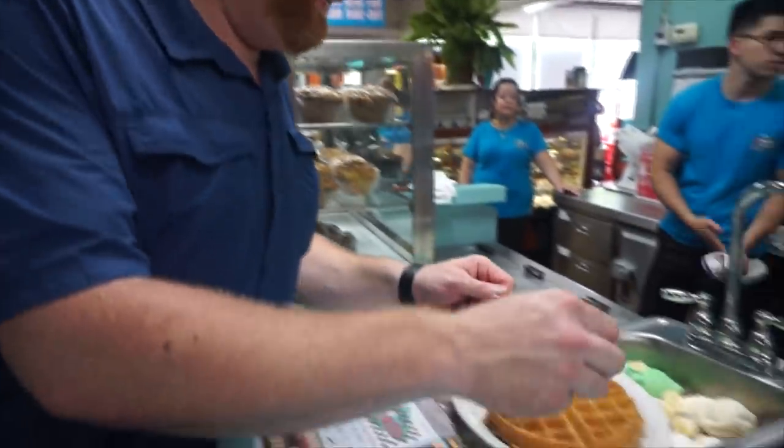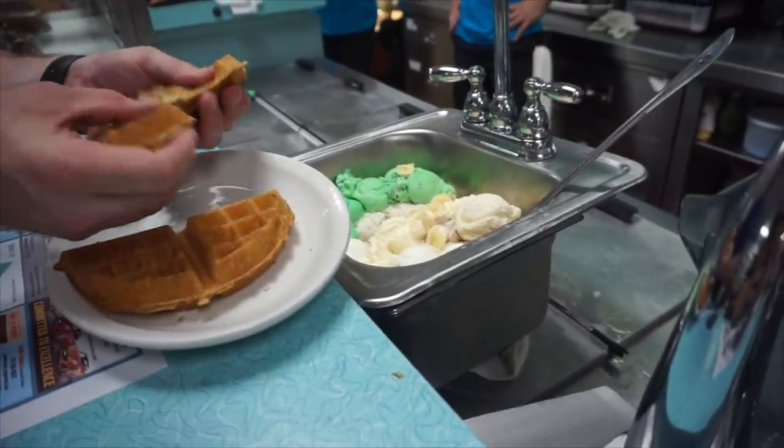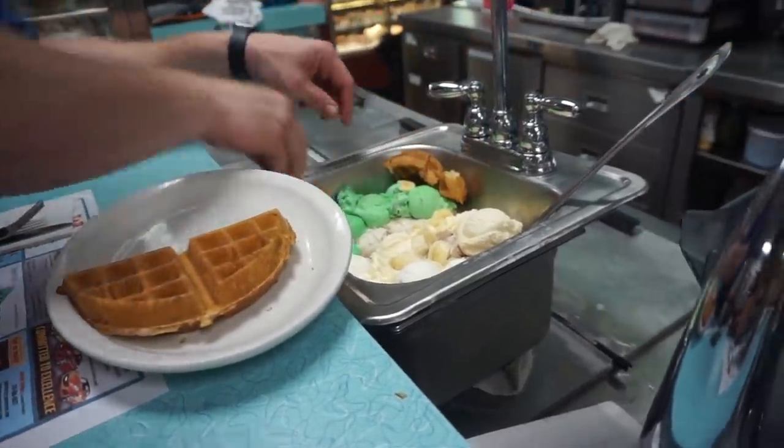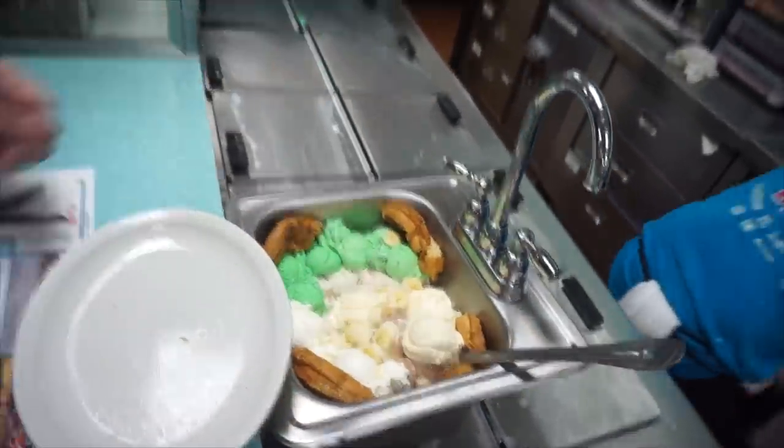So this is a challenge where you even get it created. Watch Mr. George put his own waffle into his kitchen sink. Very nice, very nice. Good job, George, you did it.